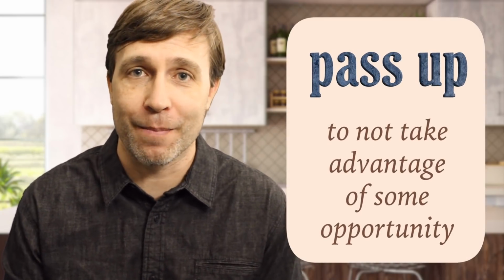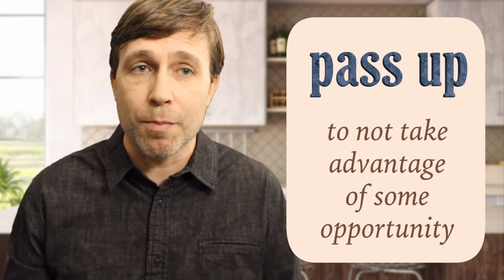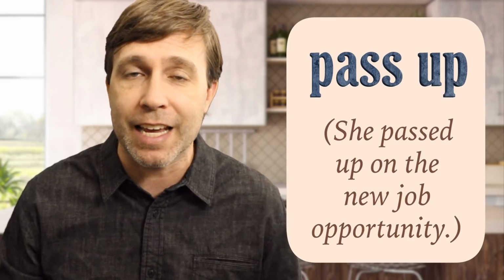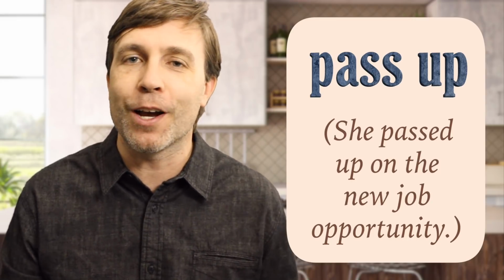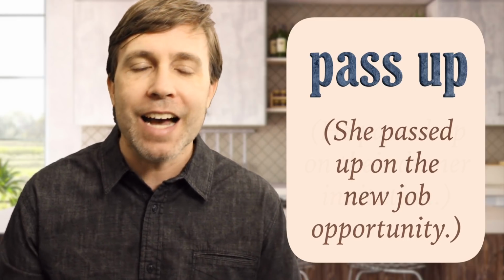Next is the phrasal verb pass up. And this just means to not take advantage of something. Now, this phrasal verb can be used in a variety of contexts. For example, you might pass up on a new job opportunity. You just didn't take it. You didn't want it. But since we're talking about food and cooking, I think it might be used that you are not taking advantage of perhaps a meal.